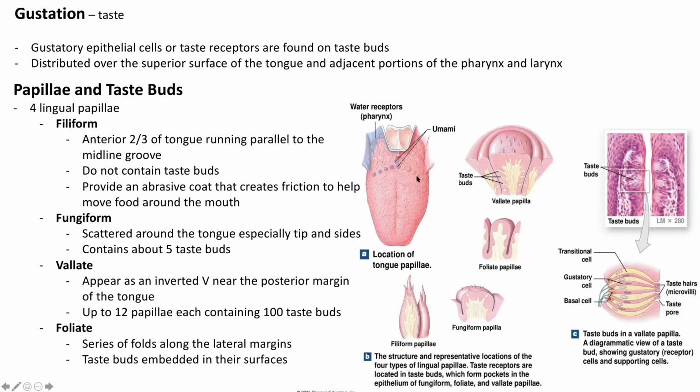Okay, and you can see here they're in this inverted V on the back of the tongue. So vallate is an inverted V on the back of the tongue. They're a bit bigger, and they have about 100 taste buds per papilla. And we usually only have up to 12 on the tongue, but they've got a lot of taste buds within that little groove there.